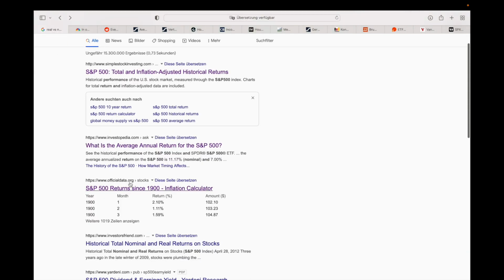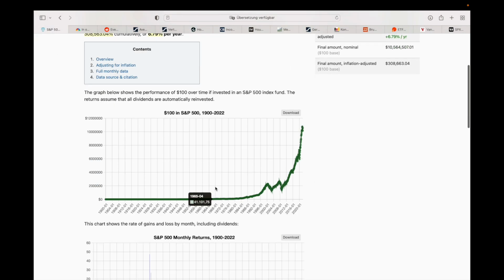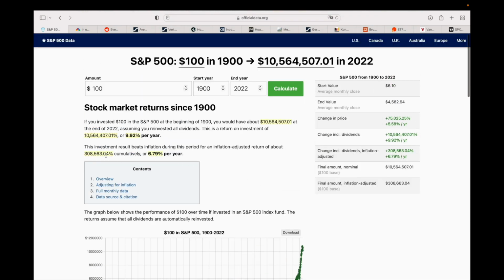And another quite amazing page is this one. So here you can see the investment result beats inflation during the period for an inflation adjusted return of about, so from 1900 to today, a hell of a lot of percent cumulative, or 6.7% per year if you go for the inflation adjusted return. Up here, if you just press pause, you can read it. The nominal return is roughly 10%.